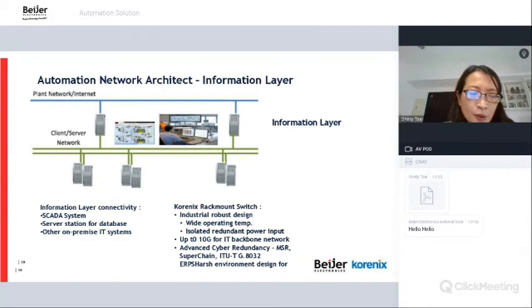And this is the automation network architecture for the information layers. The information layer is important for the customer to have people sit in the control room to watch the network status or machine status. Information layer connectivity includes the SCADA system and server solutions for databases or other on-premise IT systems that go into this layer. And the data comes from the control layer switches.